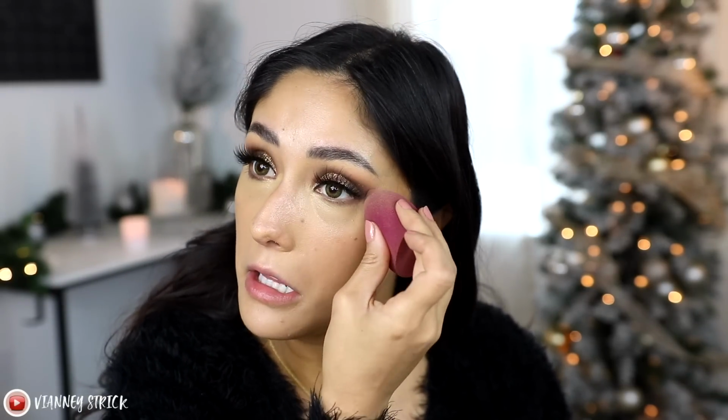Something I've been loving recently to get more coverage and to also be more precise with my concealer, I'll take this brush from Rare Beauty. I believe it's just the concealer brush. And I'll just pack it in right under the eyeshadow. I'll try to blend it right by this eyeshadow. And then whatever's left, I just blend out with the sponge. And I'll just lightly tap it just to really blend out anything left, but it's pretty much already blended.